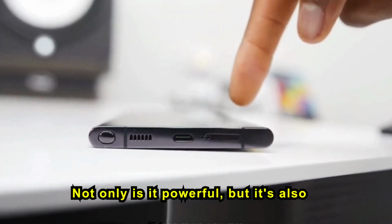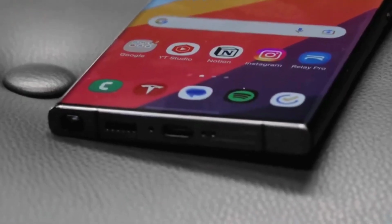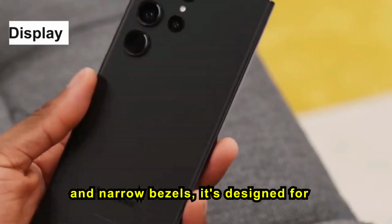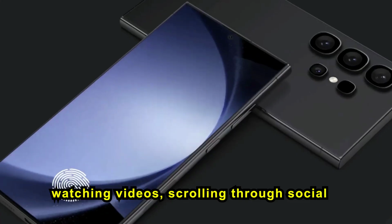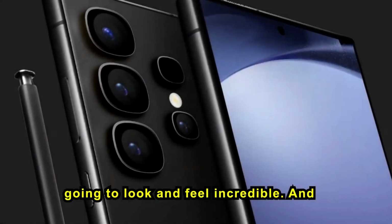Not only is it powerful, but it's also Samsung's thinnest Ultra flagship ever. Plus, with a massive 6.9-inch display, rounded corners, and narrow bezels, it's designed for comfort and style. Whether you're watching videos, scrolling through social media, or playing games, that screen is going to look and feel incredible.